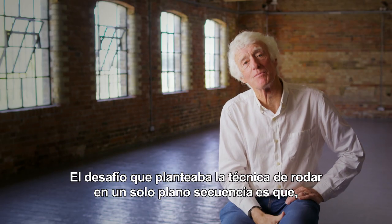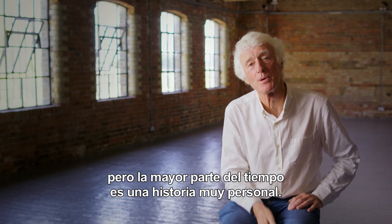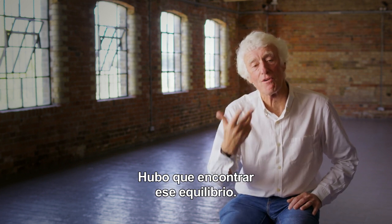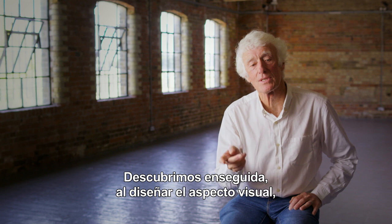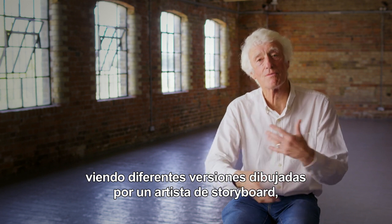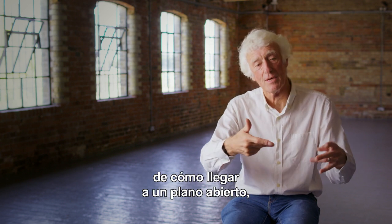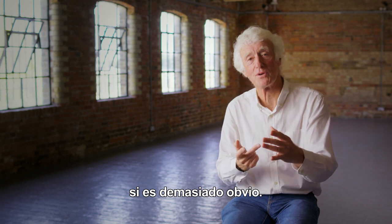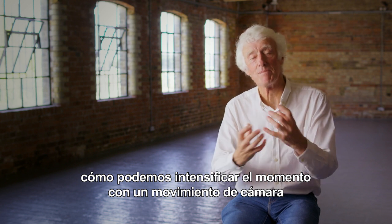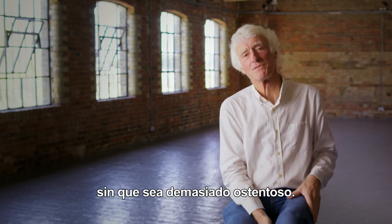The challenge of the technique of doing it in one shot is that sometimes you felt you needed to see the environment, but most of the time it's a very personal story, and you wanted to be intimate with the characters. So it was a balance finding that, and I think we found it very early on, discussing the look, doing sketches and having a storyboard artist do different versions, and gradually working out how far can we go in terms of how we get to a wide shot. Is that too self-conscious? How do we move around to see the environment? How can we intensify the moment with a camera movement, but not make it too ostentatious?